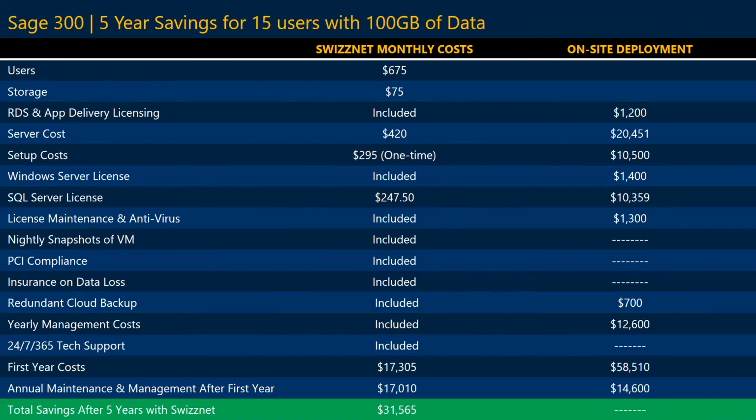The server costs: we have a monthly fee where we amortize it over a month, rather than having you come up with that $20,000 for an on-prem server. We have a low monthly setup cost as opposed to maybe setup costs that your IT guys or IT company might be charging you.